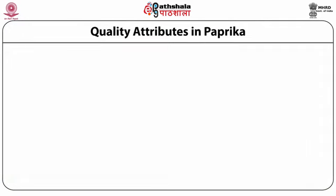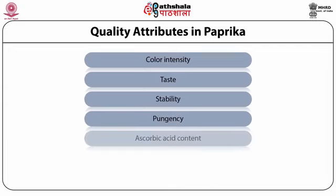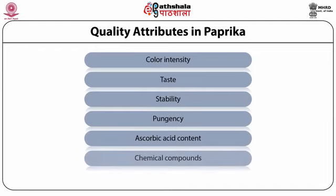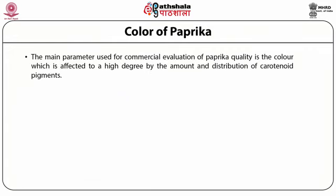Other quality attributes in paprika include its color intensity, taste, stability, pungency, ascorbic acid content, and chemical compounds. Color of paprika. The main parameter used for commercial evaluation of paprika quality is the color, which is affected to a high degree by the amount and distribution of carotenoid pigments. The two methods used in industry for evaluating the color are ASTA 20 and standard.